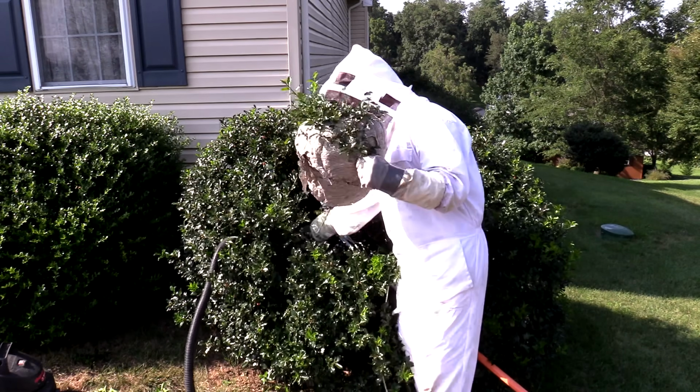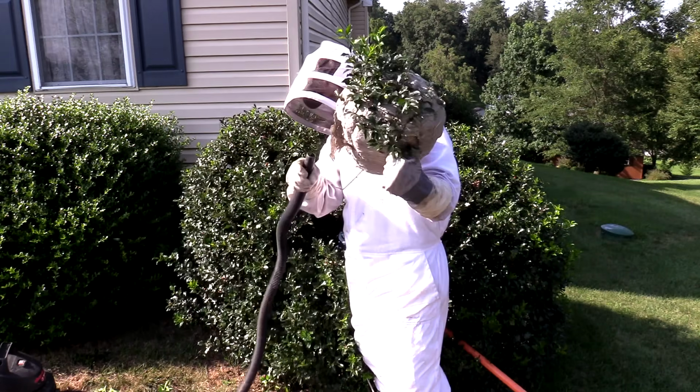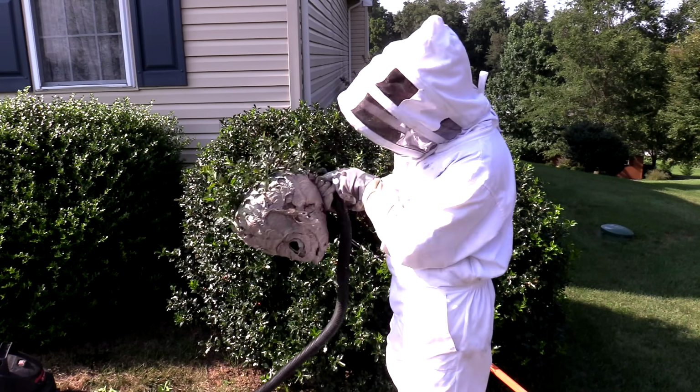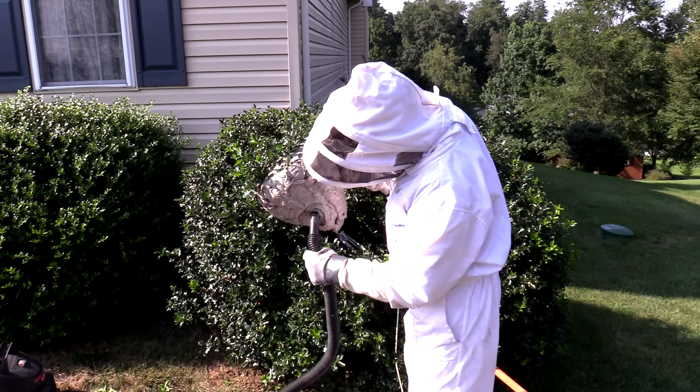So that's the nest. That's my cat, Cookie. No, it's a great sized nest. The top of that, diameter-wise, is probably about 14 to 16 inches wide.